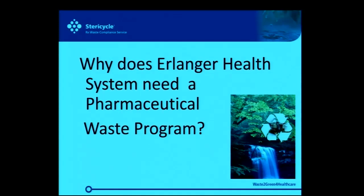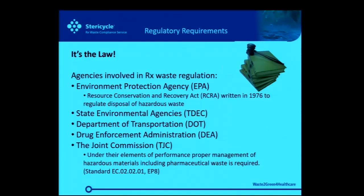So first of all, we're going to talk about why Erlanger, or any hospital for that matter, needs a pharmaceutical waste program. And the simple answer is it's because it's the law. As you can see up on the screen, there are multiple regulatory agencies that have to do with regulating pharmaceutical waste. The main one is the Environmental Protection Agency, the EPA. In 1976 a law came into play called the Resource Conservation and Recovery Act. That actually came into play to regulate large industry and the amount of chemicals that they had. So when you fast forward to today, the regulations really have not changed, and they really have not been detailed and tailored to fit hospitals. So some things, when I talk up here, you're probably going to think that makes no sense whatsoever. And that possibly could be very true, but we have to make it work in the hospital setting.